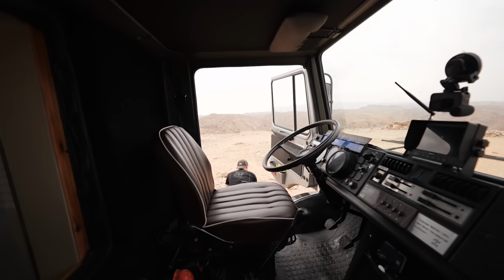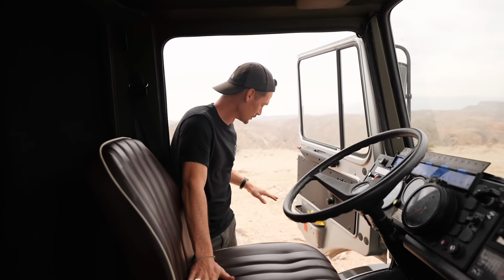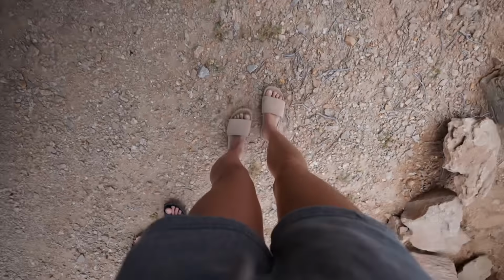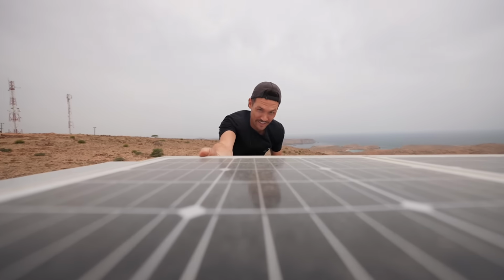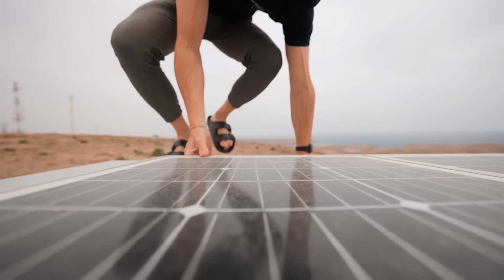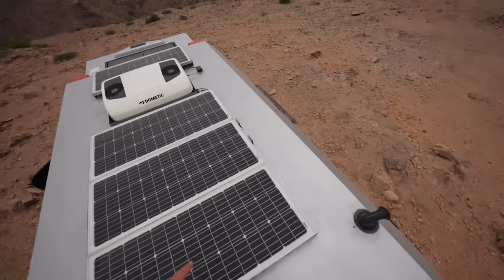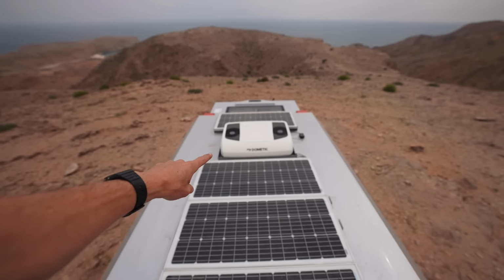Whoa! I'm serious. I have almost fallen out of this thing so many times because I go to step and I just don't realize how far down it is. Oh, not really a good way to get all the way on top. A little terrifying, especially with this wind. Okay, for how much space we have up here, there's really not a whole lot going on. We've got a vent for the bathroom, 400 watts of solar, and that is an air conditioner. Okay, and now I'm getting down because I feel like I'm gonna get blown away.